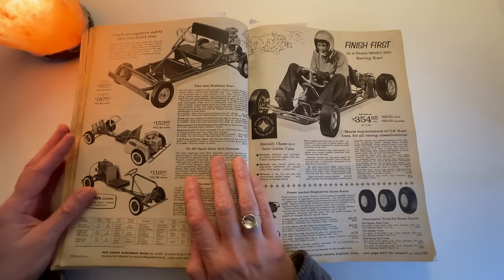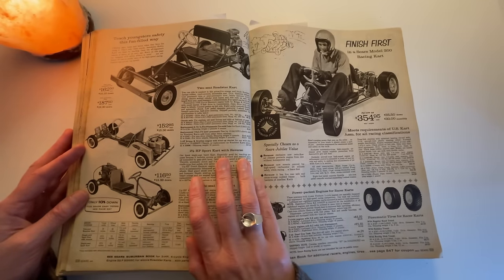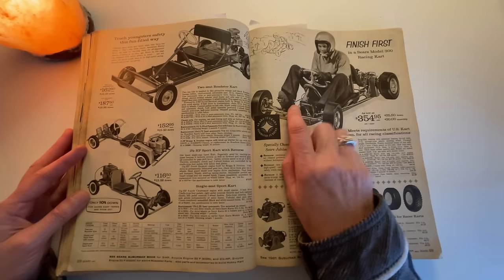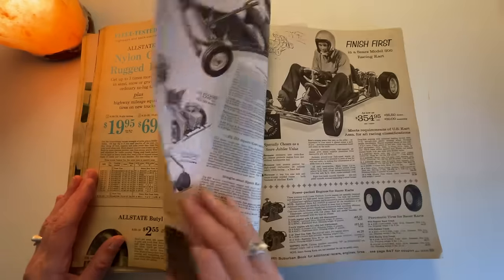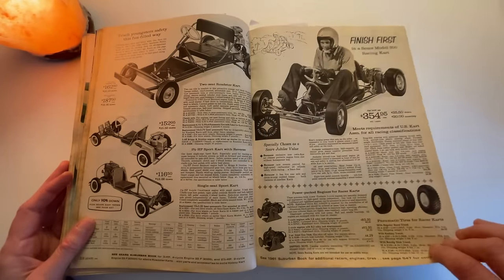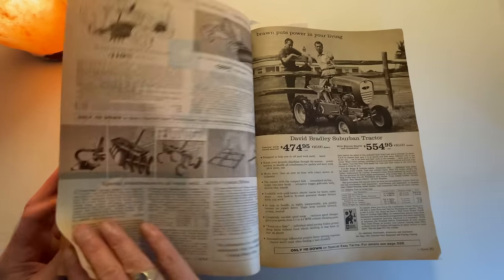Finish first meets requirements for U.S. Kart Association for all racing classifications. How exciting that would be. I just think that could be fun. We used to go go-karting when I was younger. They used to have tracks kind of all over. I don't even know if there's one around me now. Huh. Yeah, I can't think of one.